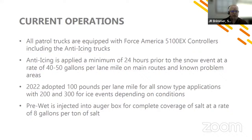When we did get the typical snow, maybe a 3 to 5 inch snow, what we were seeing is, even though the snow would still pack down, it was not bonding to the pavement, which is the general idea of the anti-icing. And it would help us remove that bonded, compacted snow from the road surface with fewer passes and quicker.